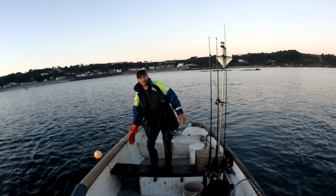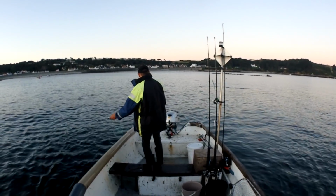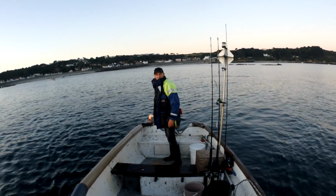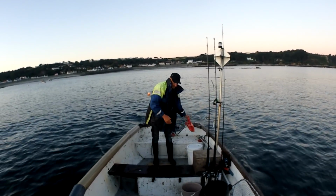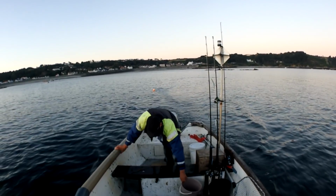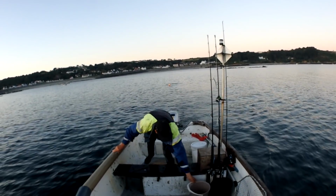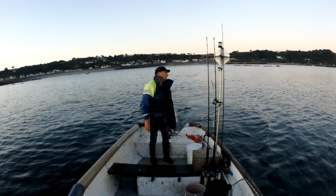Best thing about this pot is it catches lobsters and that, and I literally only need to use a mackerel head in it. Whereas the big pots, you end up putting so much bait in them. Right, let's head out. Just a little bit of water because they do need to keep wet, those ones.